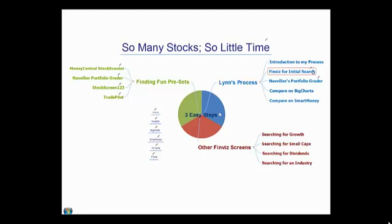The next thing that I do after I hone those stocks down is I go to BigCharts, and I'm looking for companies whose industries are beating the market, and then I'm looking for stocks that are beating their industry. And then finally, whatever's left over that gets pared down, I go to SmartMoney.com, and the nice thing there is they have a compare tool, so I can compare stocks in the same industry. So in essence, I am in a neighborhood, and I'm just making sure I have the right house in that neighborhood.